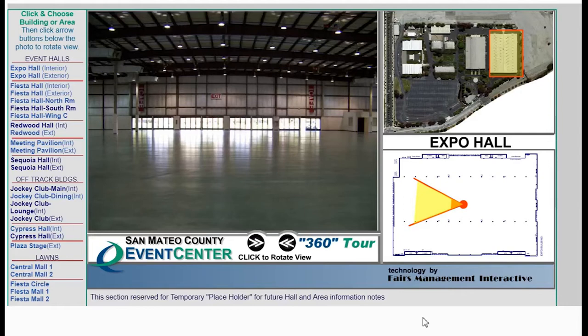Now, the way it works is, depending on the size of your fair, I personally come out and for 1 or 2 days spend time photographing your entire fairgrounds: your buildings' interiors, exteriors, your barns, your lawns, your lots, your entrance gates, your arenas, everything.